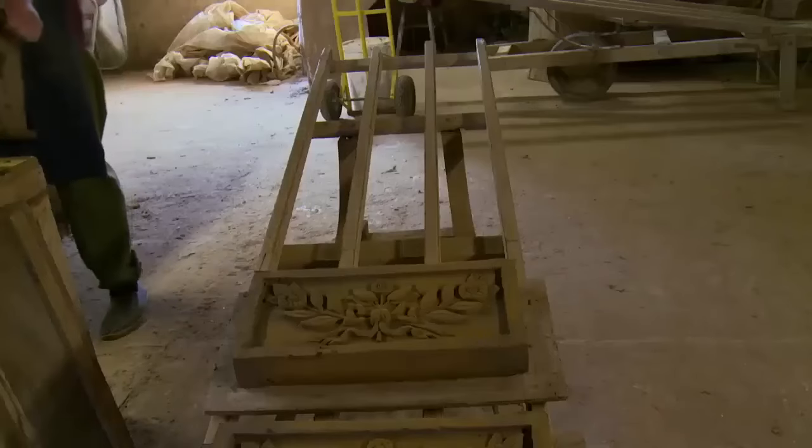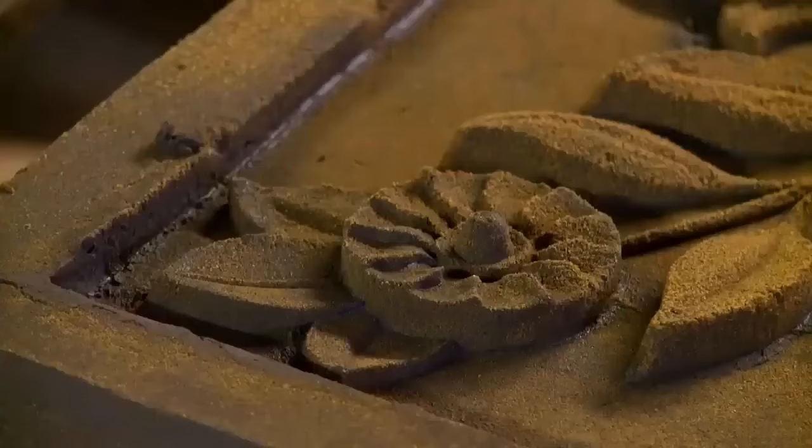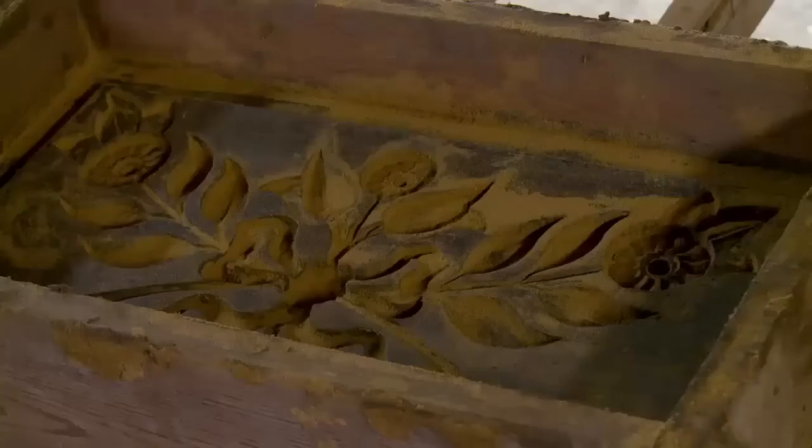Peter makes all the plaques using traditional moulds made out of mahogany, which enable them to retain their shape. Rescued by Peter's father after the Second World War, the mould we're using today is one of many set to be burned before he brought them back into use.